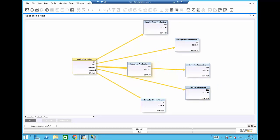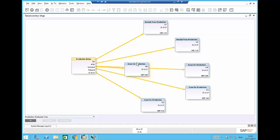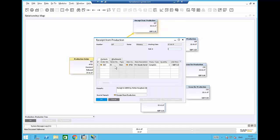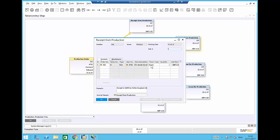So I can have a look here at my issue for production, and we can see here that we had issued a particular raw material number 3 in this case, and this will have the particular serial number associated with it. So all of our issues here are for material and any time that we've had against the particular production order that we've processed. We'll also have receipt for production as well, so I can go into here and see here's the one item that I had completed, and I can also see the receipt from production here, and we could see the one item that was rejected as well.